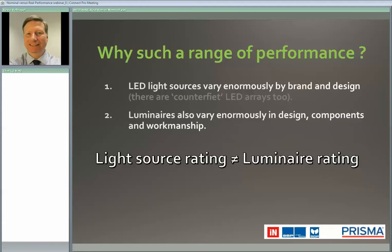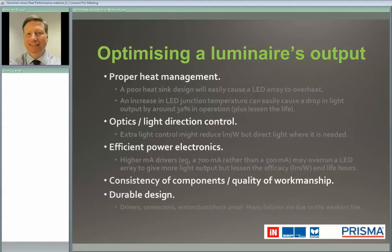Now I'm back online. Now, what are the things that optimize a luminaire's output? There are some things here that are a little bit different to normal luminaires. The first one is proper heat management. An LED is very sensitive to heat, particularly on the LED array itself. And if it overheats, the light output would drop by quite significant amounts, perhaps by 30% quite easily.